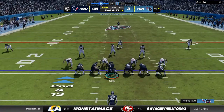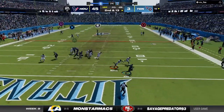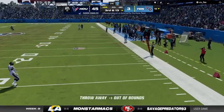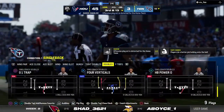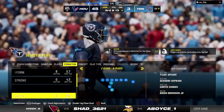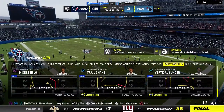Liking 18. Go. Back to throw, Willis. Flushed out right. And he's just going to get rid of this thing to no one here. He throws it away. And now it's 3rd. Well, I kind of got to give him credit. Another incompletion there, yes, but he's still trying to make plays outside the pocket.